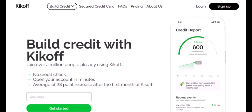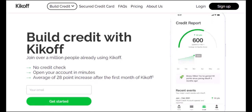How much does a Kikoff secured credit card actually cost you? Now, before we dive into dollars and cents, let's understand what a secured credit card is and why Kikoff might be on your radar. Unlike traditional credit cards that rely heavily on your credit history, a secured card requires a security deposit. This deposit acts as collateral, reducing the risk for the lender and making it easier for individuals with limited or no credit history to get approved. Think of it as a stepping stone to building a positive credit profile.